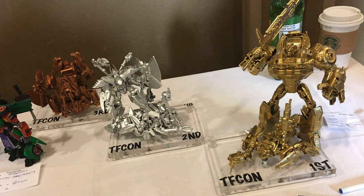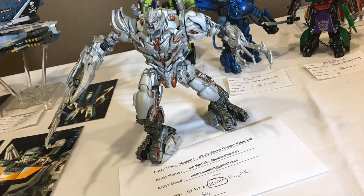As far as the customs contest goes, the trophies there looked really cool, as they always do, but there wasn't as much stuff submitted for the competition as I've seen in years past. But there was still some really neat stuff. I was happy to have participated in it.